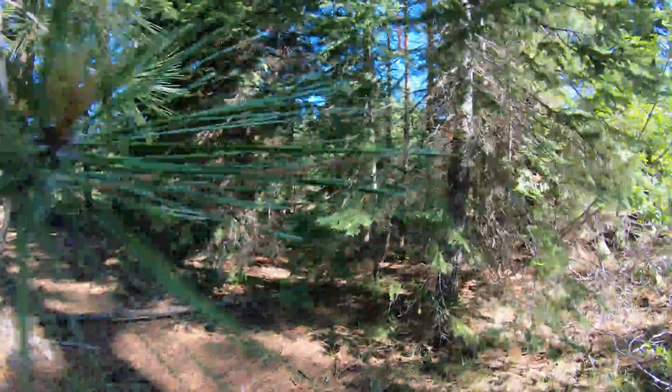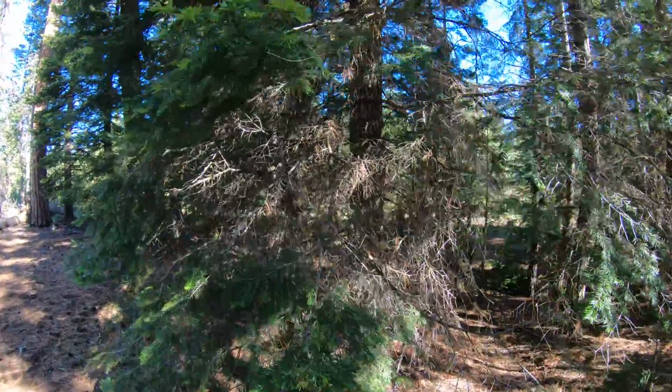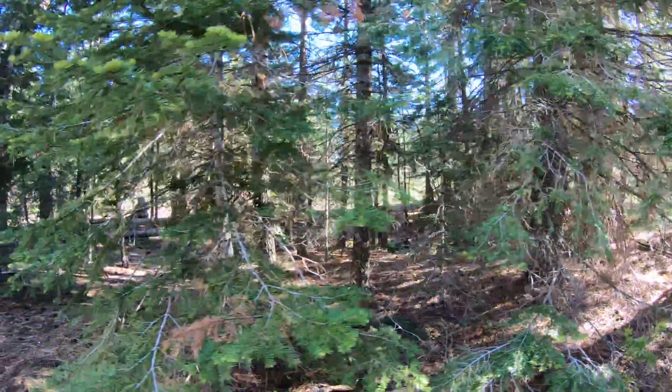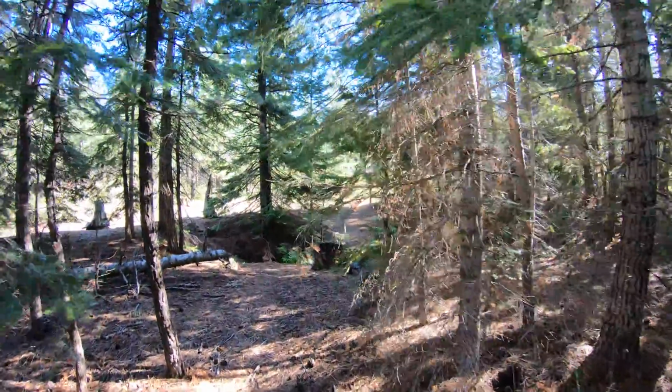let me go over here, take a look at the cave. The cave is surrounded by trees. Can't find them on satellite imagery. It's pretty well hidden from spying eyes, prying eyes. Anyway.